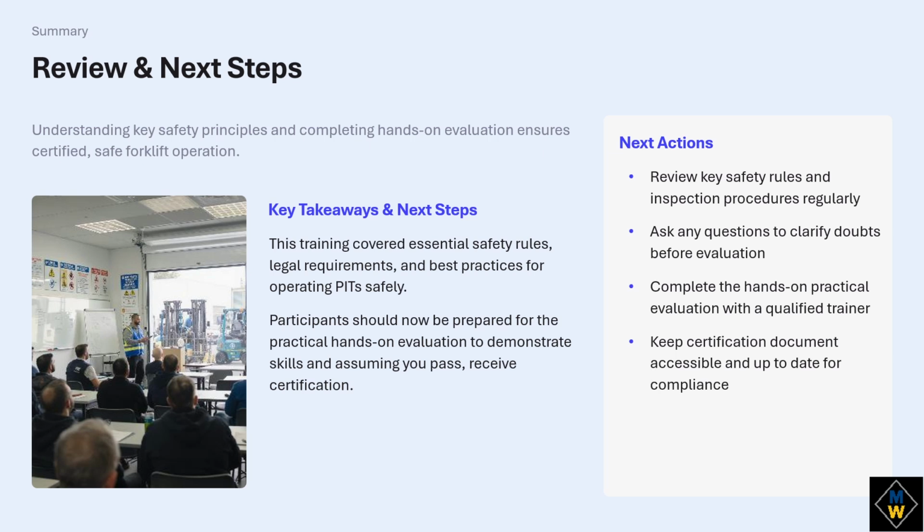3. The stability triangle. 2 front wheels plus the rear axle pivot form a triangle. The combined center of gravity must stay inside the triangle. Keep loads low, don't turn with raised loads, slow down before turns.